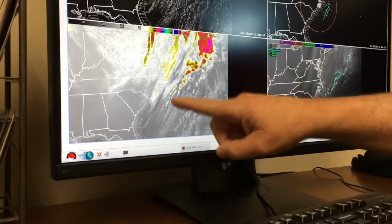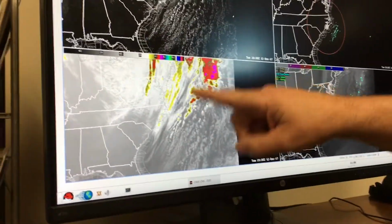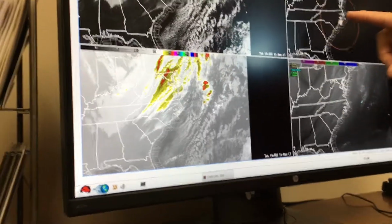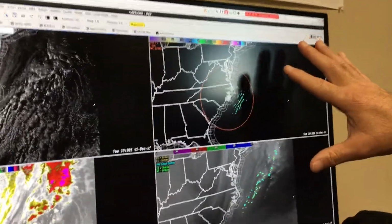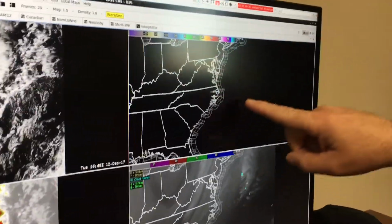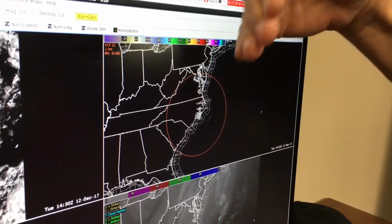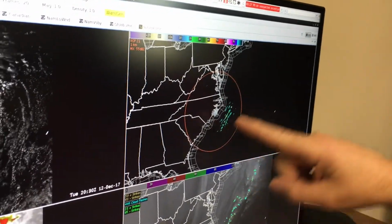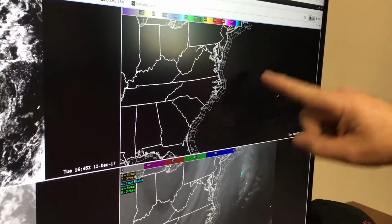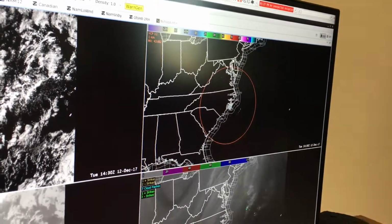But we can see something kind of interesting happening off the coast here. You can see this little cluster of reds and purples starting to show up off the coast. When I come up here to the radar, this is the Morehead City, North Carolina radar, and we can see showers and thunderstorms beginning to develop just off the coast. So that cold front has come through and it's been dry, and now it's starting to interact with the Gulf Stream off the east coast of the United States. We're starting to get thunderstorms that develop.